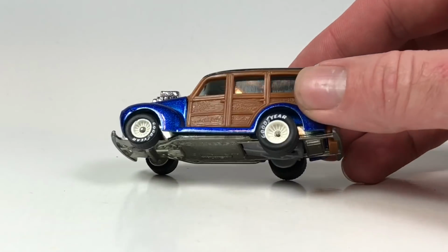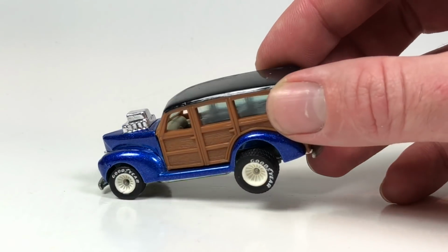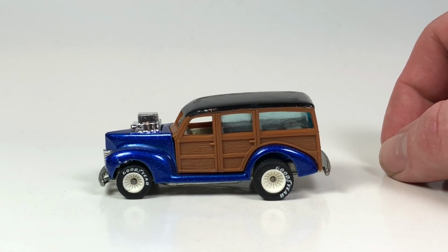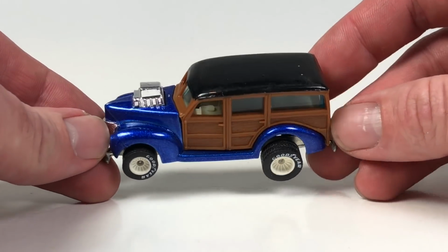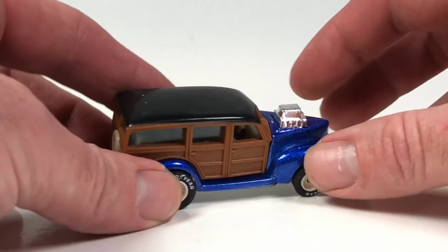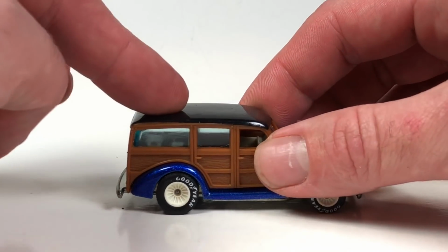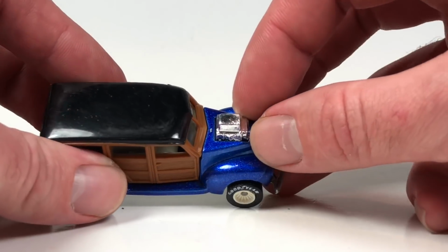And then this casting got used. I think it's technically still used. It was last seen in 2015 in the Road Trippin' series. Really cool little casting. The way that this is constructed, this whole top section is plastic. The rest of this is metal.